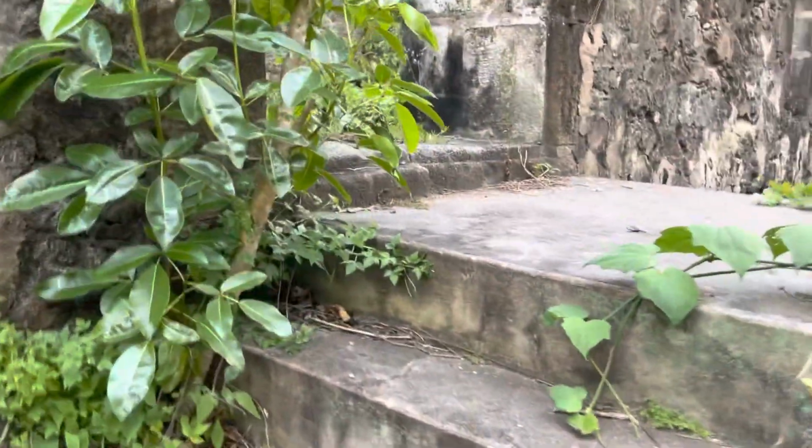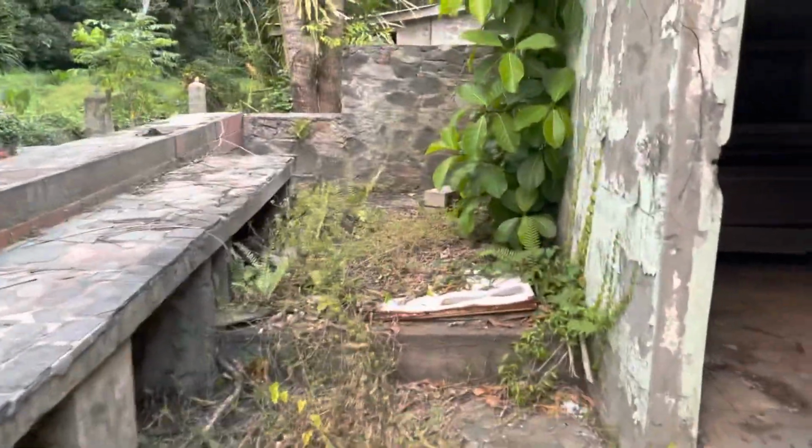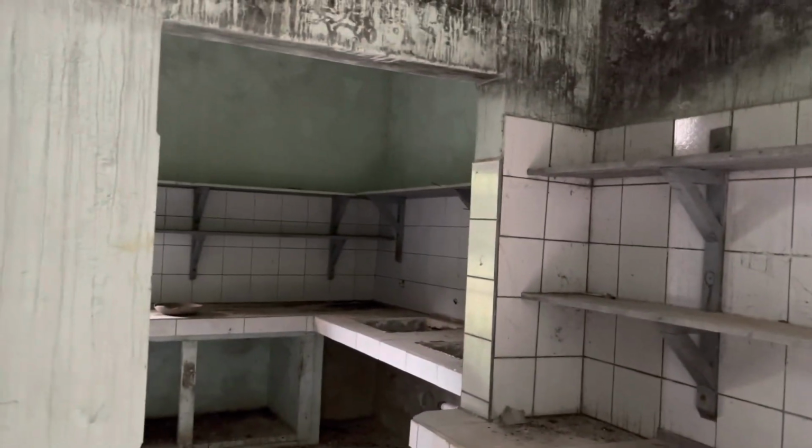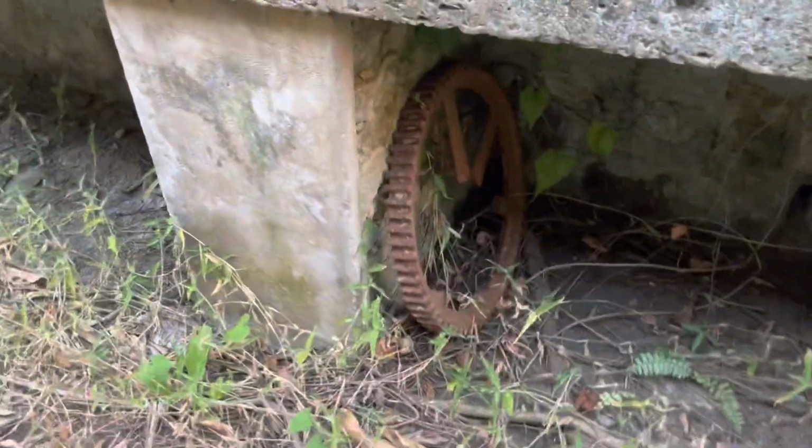So guys, these steps lead us to the restaurant area, which majority of this space was burnt severely. And surprisingly, the beams are burnt but still standing strong. Area where the local meals were cooked, and the place is still firm, you know, all the wood in there, there's no termites or anything like that. Whoops, I saw a wheel.